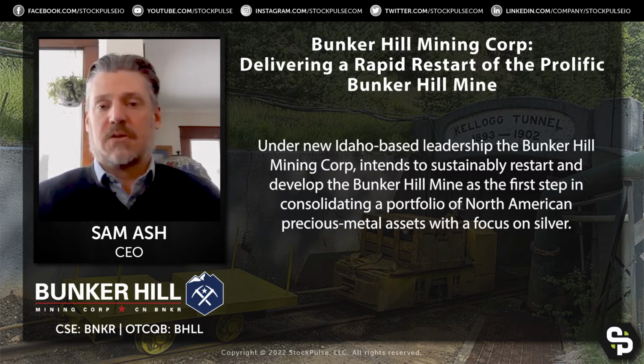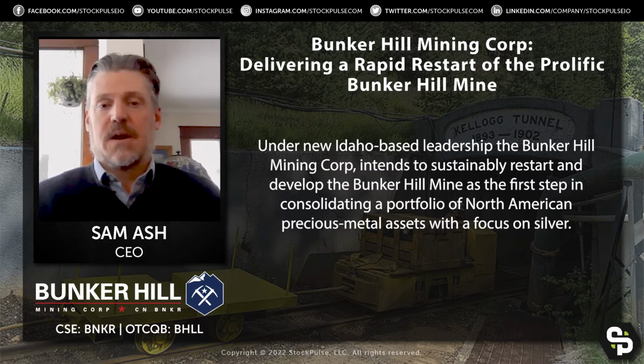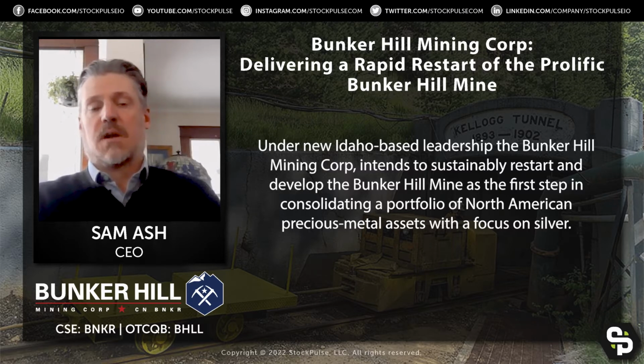We upgraded the resource. We now carry just over 6.5 million tons of measured and indicated material. That's a great springboard going forward. The total mineral endowment is up over 11 million tons. It's predominantly zinc in nature, but has a strong component of lead and silver as well. And we really are focusing on advancing to the stage where we're ready to execute restart. That's what 2021 really was all about.